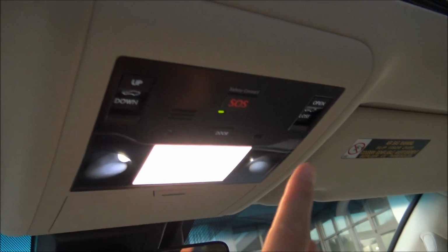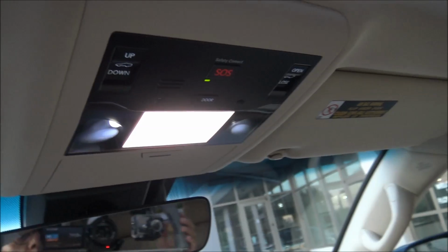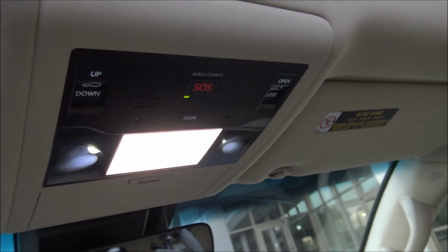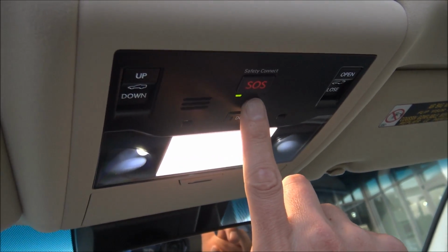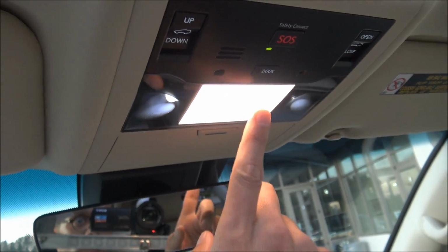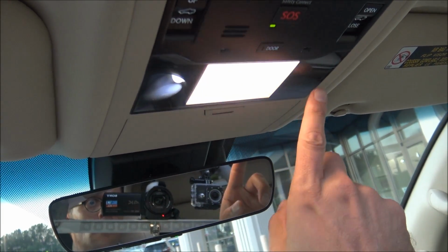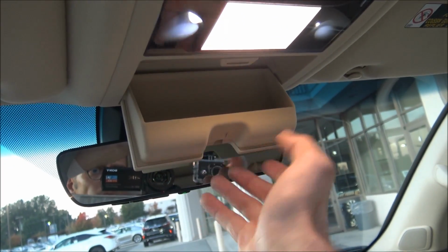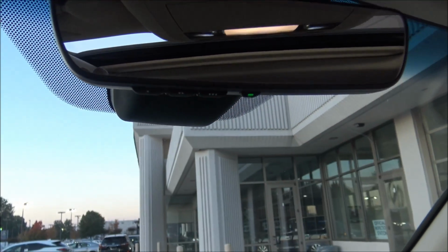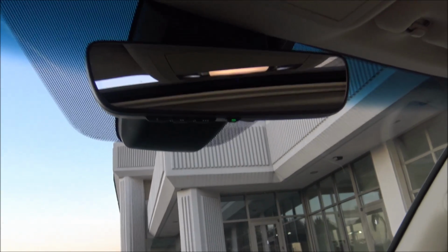And that just memorized my seat, my steering wheel, and my mirrors, and I can do that for up to 3 people. Your sunroof control is here on the right, and on the right side you press that to open it, and it is one touch. And then you have a SOS button, and that is for Safety Connect. Up and down, that tilts the back of the sunroof, and these are touch sensitive LED lights. Sunglasses. The mirror has Home Link in it, and you can see little buttons here at the bottom. That's where you can memorize your garage door opener. And that green button there cuts on and off the automatic dimming feature of the mirror.